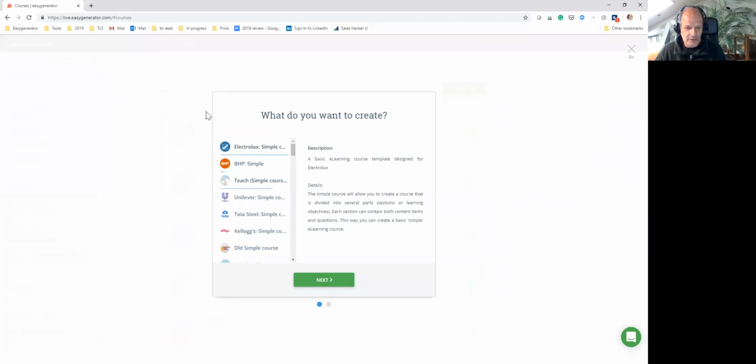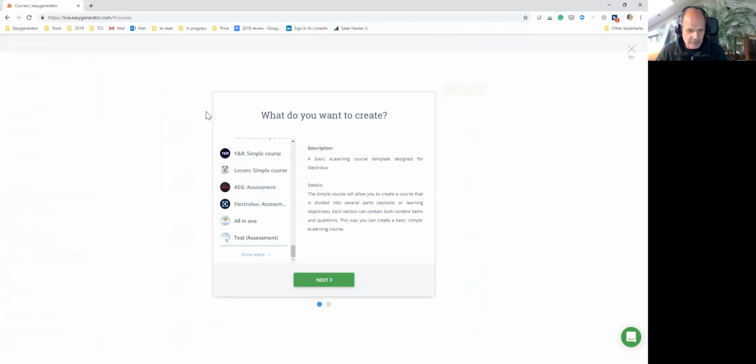And with Easygenerator, you see we have something we call templates. You see a lot of templates there from customers we have. If you have that, you only see 4 of them. You see the all-in-one template and the assessment template. But if you click on more, you see 2 more. They are reader and personalized learning. And the personalized learning is the one that is perfect for compliance training.